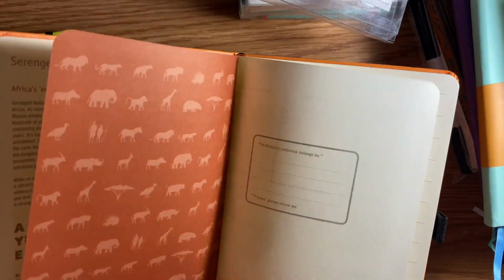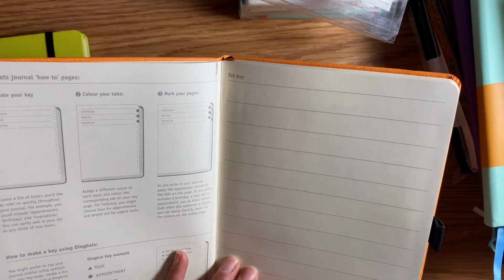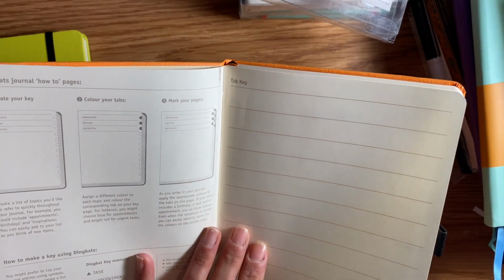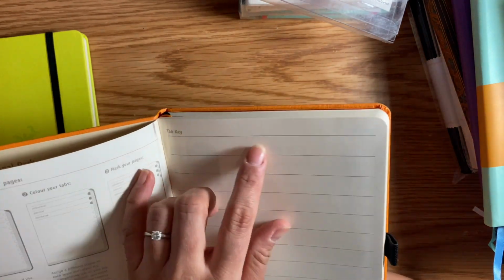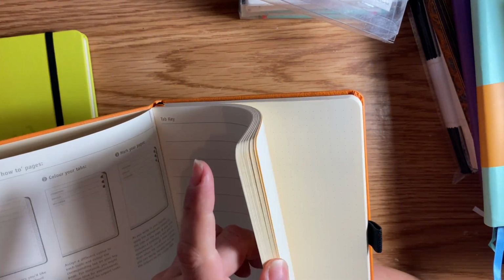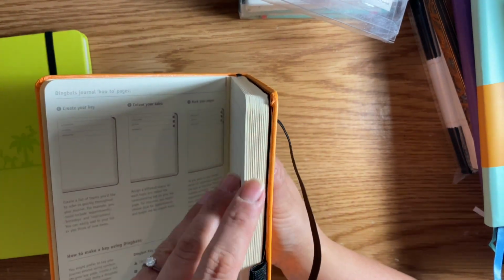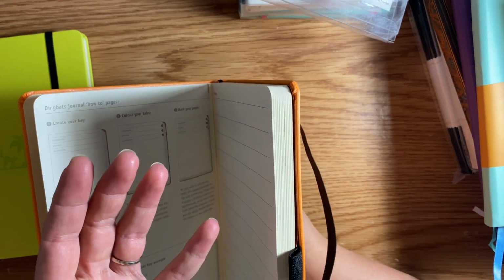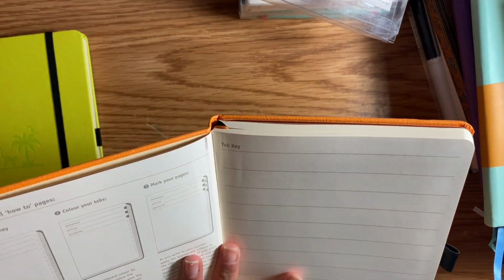You can put your name, and then it tells you what you can do. You can create your key, you can color tabs. So literally they have these little areas that you can color on the edge of the page, so when you're looking at your notebook like this, you can actually see different colors. You can bookmark your way that way, and you can mark your pages.